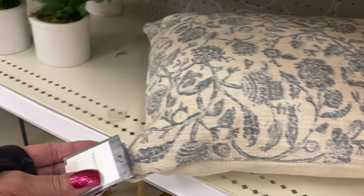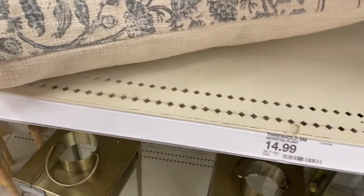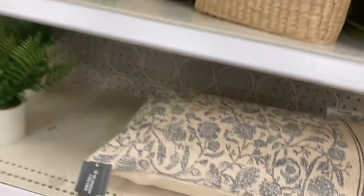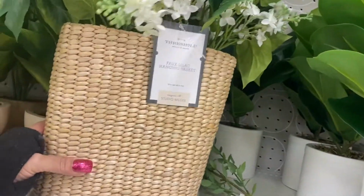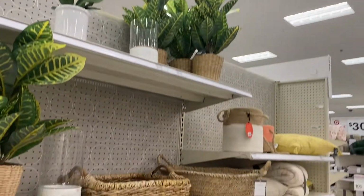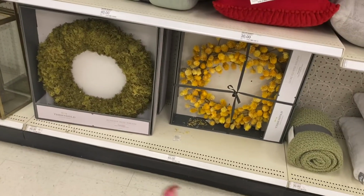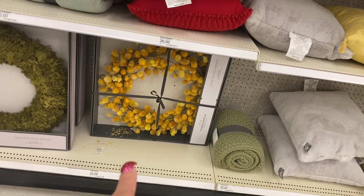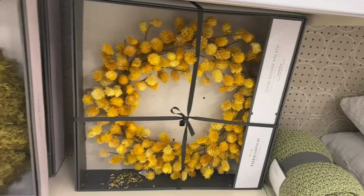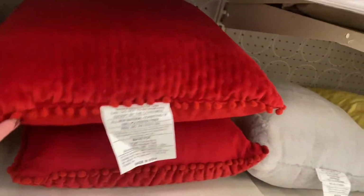Then you have this pillow here by Threshold. I don't know, let me see, artificial plants. It's in the wrong spot, so I don't know how much that is. It's very pretty though. And look at this, isn't that nice? These are so pretty. They're not all in the same spot, so I'm not sure if the prices are correct. So these wreaths here, that one right there is called a glow flower wreath. I don't think I've ever seen that before. That's $45, and this one here is also $45. These red pillows, if they're in the right place, they're $30 a piece.